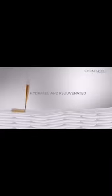Hydrolyzed hyaluronic acid and butyrospermum parquet shea butter that help provide moisture and nutrition to the skin, making it hydrated and rejuvenated.